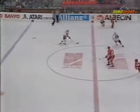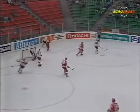A slow build-up by West Germany. This is where they've got to dump it in and go after it. They're not doing that. Bure loses out to Brandl. Pair of 10s out there fighting for the puck. Brandl again. Shooting that behind his net. Up on the wing to Willman. Willman just shoots it aimlessly into the neutral zone.